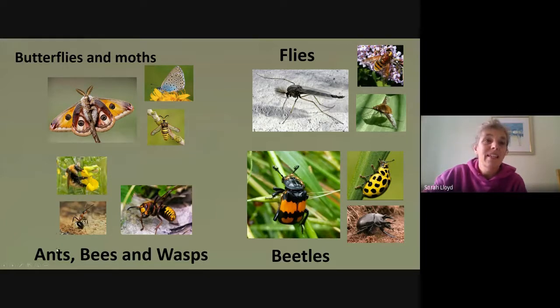And then the ants, bees, and wasps are in a group called the Hymenoptera, so membranous wings. Although the ant doesn't have wings, there are winged parts to the ant's life cycle. And then the Coleoptera, the beetles: the sexton beetle, the ladybird, and the minotaur beetle. So you can divide these up into groups according to the features they share, but insects are very diverse. And the museum has a lot of them.